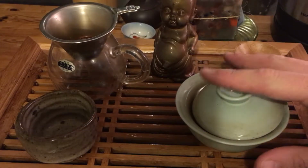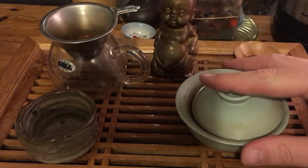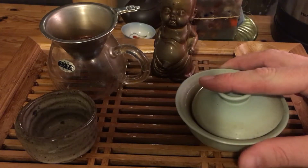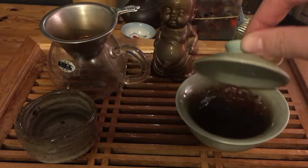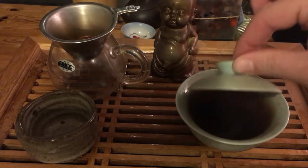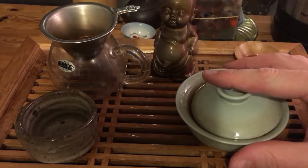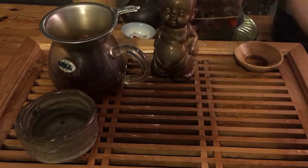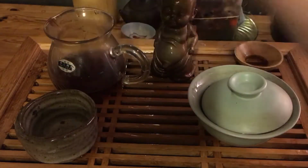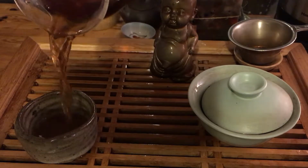I don't mind young Shu Pu'er, or in this case LiuBao. I don't really mind young Sheng either. It just has to be good. And again, I'm not sure that this is a great example of LiuBao tea, because this really tastes an awful lot like a nice Shu Pu'er. And I know that there are some similarities in manufacturing, at least I think there are, but it's not as distinctive as other LiuBaos that I've had before.